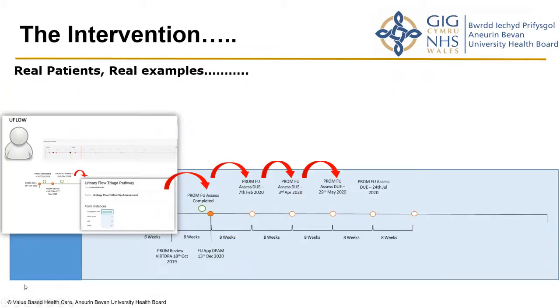So what happens with the remote pathway is that the patient gets sent their PROM, and they've got moderate symptoms, so another PROM will be sent a couple of months later for them to fill in. If those symptoms remain moderate, then they'll be followed up again. If the symptoms are slightly worsening, then they'll continue to be followed up. If they've improved, they would be discharged, and after 3 or 4 appointments, if they're stable, they would be discharged with treatment if necessary, with advice to both the patient and the GP.